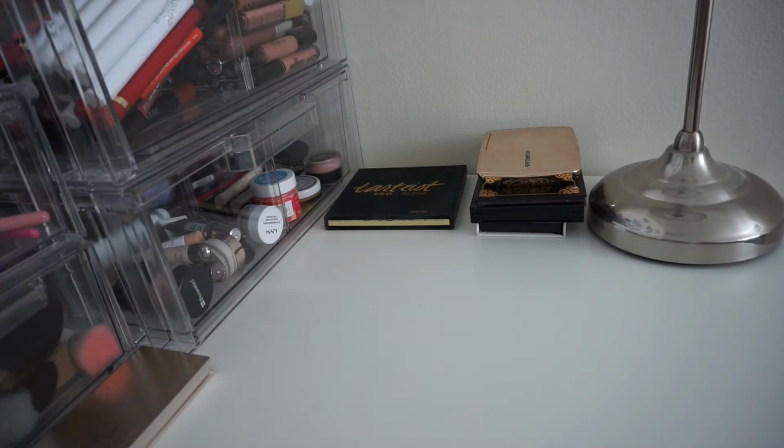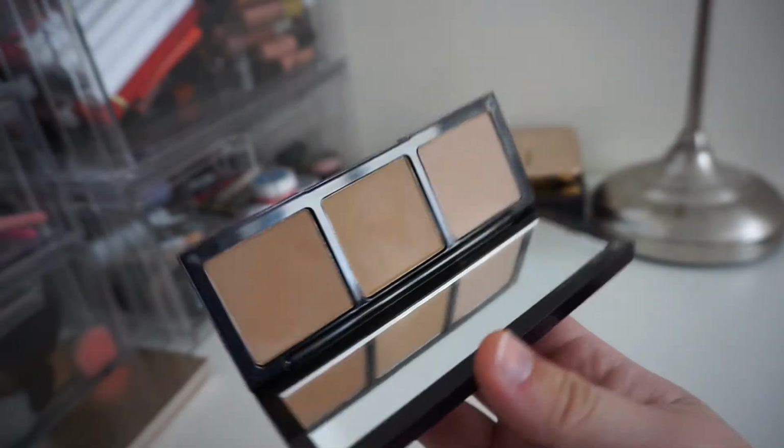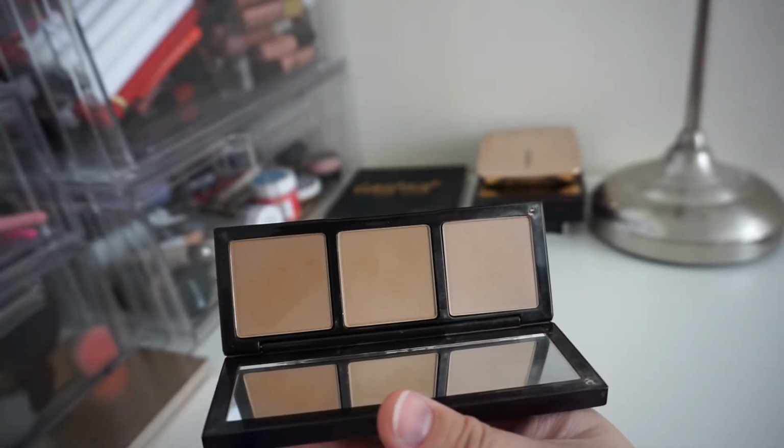Next, I have two of these, and I'm actually going to part with both of these. These are the Fiona Styles. This one is the Sculpting palette in Light Medium, which looks like that. It's a really nice palette, but I just don't reach for it, and since the line's now been discontinued, I am going to get rid of it.